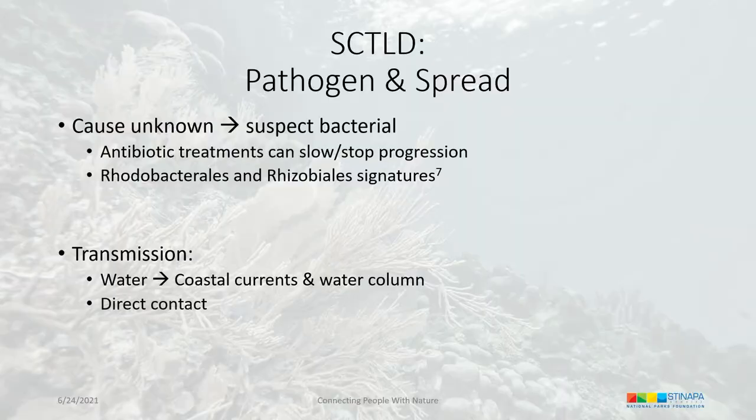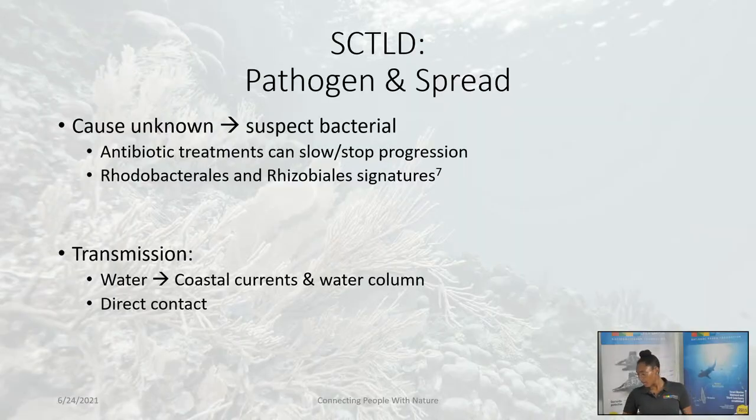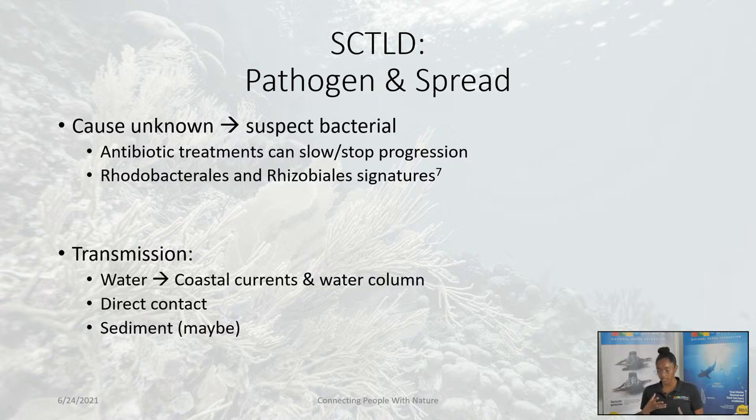They also did experiments where they put a healthy coral fragment and a diseased fragment right next to each other. And in almost all cases, the healthy fragment also got sick and died. So through direct contact, it can also be spread. And then lastly, because we see the same bacterial signature in the sediment as we see in the water column and on sick corals, there are hypotheses that it can either spread through the sediment or it can be dormant in the sediment and reemerge at a later date.